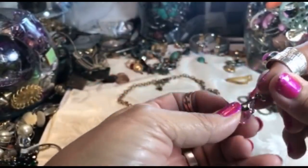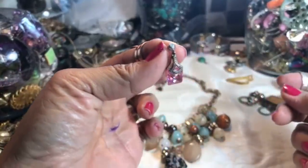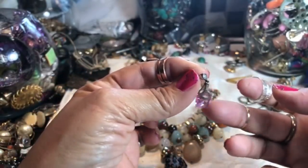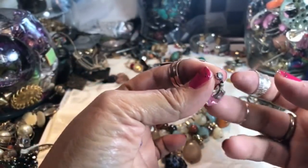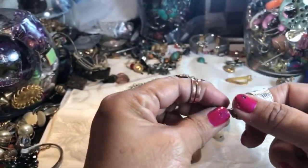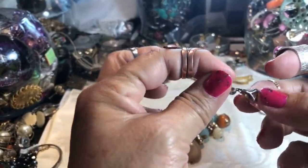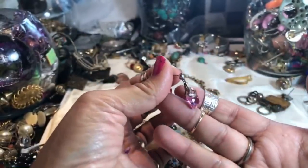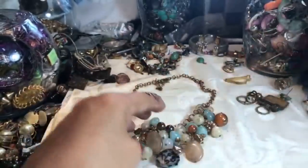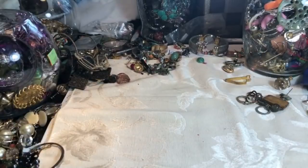Oh, this is pretty. This is a little crystal earring. And look, it's just held there, kind of like an ice pick or something. And that's heavy. That's definitely crystal. Very pretty. This almost looks like sterling too, but I'm not sure. But it's still pretty. Oh my goodness, that is pretty. I thought it was a pendant. So if we don't find the other one, it'll make a wonderful pendant. That's a nice necklace there.